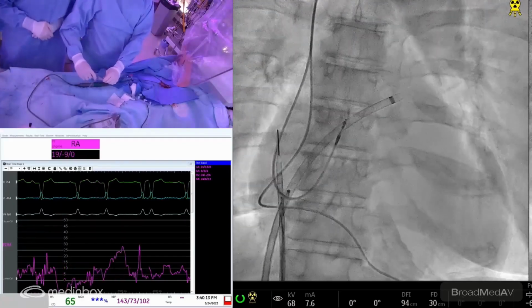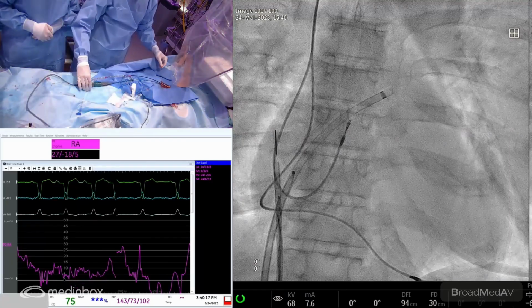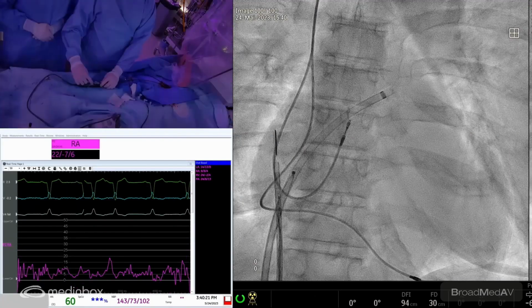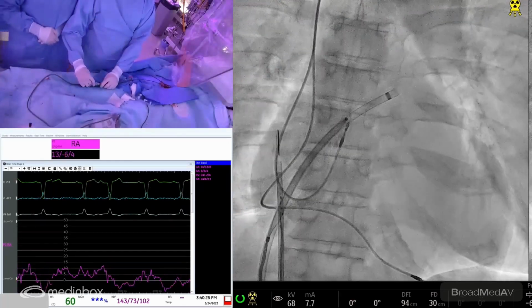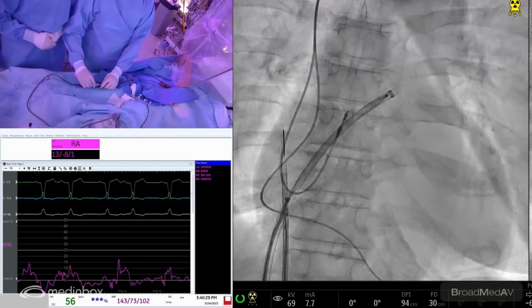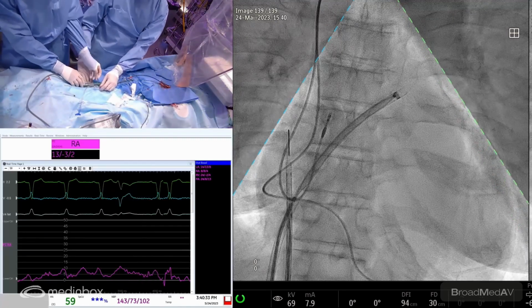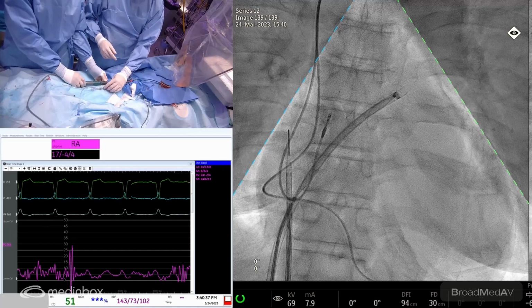Okay. Just make sure the device is well attached. You just do a little traction to see that it doesn't detach itself, and we're ready to go. So at this point, we will typically advance until the edge of the sheath that we know is well in the left atrium, and typically do an unsheath and sheath maneuver to expose the first part of the device.